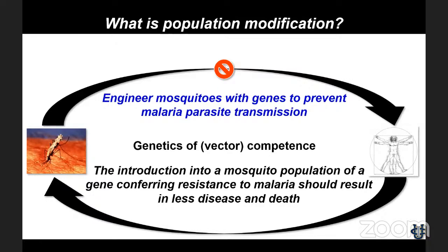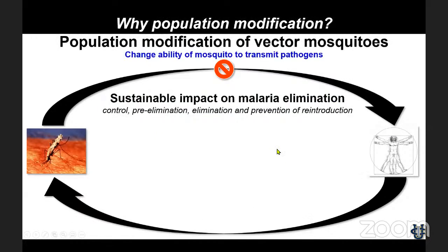They could result in this particular case in less malaria. So these are genes that are conferring resistance to malaria. They should result in less disease and death. So there are epidemiological endpoints to this research.